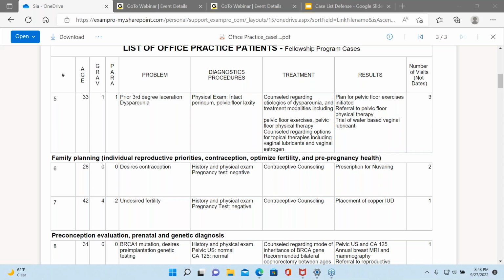Other questions? I just wanted to confirm, so during a delivery, the only evidence-based way to decrease the risk of a perineal laceration would be the heat packs. Is that right? To my understanding, heat pack, perineal massage.